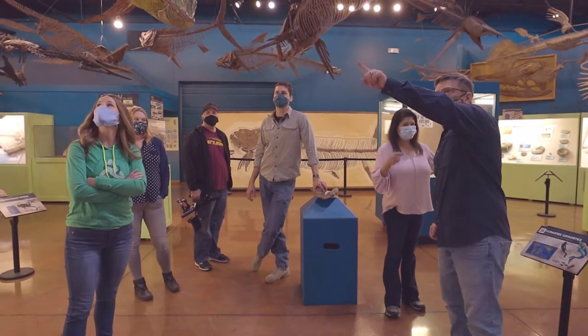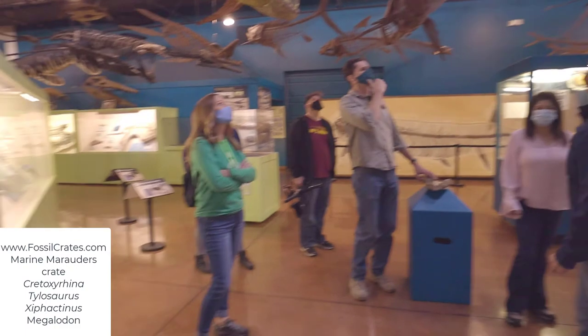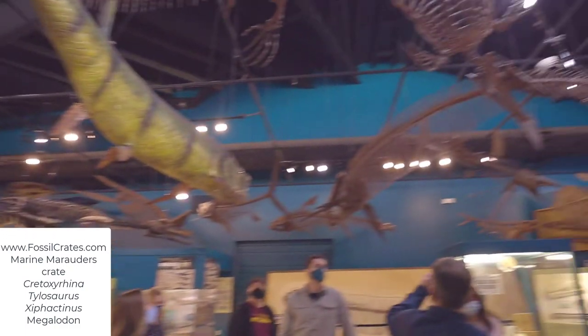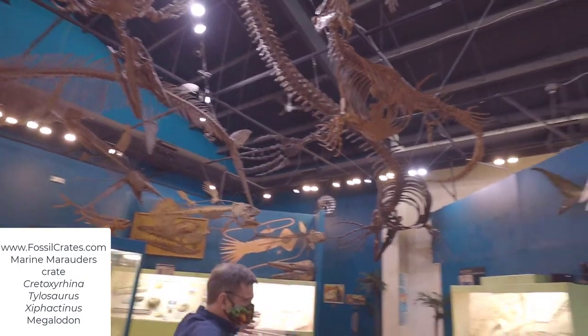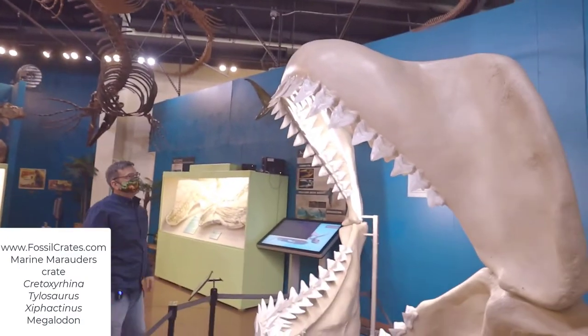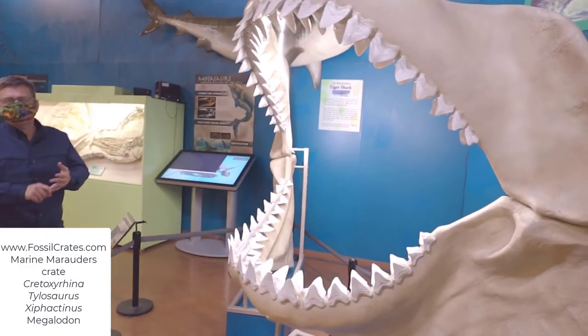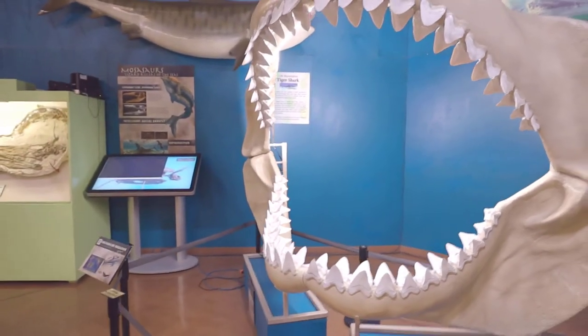The Marine Marauders crate has a tooth of Cretoxyrhina. It's got a tooth of Tylosaurus right up there. And it's got a tooth of Xiphactinus. And even though it didn't live at the same time, it has a tooth of Megalodon. I'm not going to use the genus, because Carcharodon, Carcharocles, or Otodus, you pick. We're going to go with Megalodon.